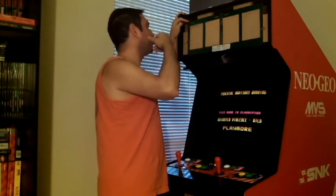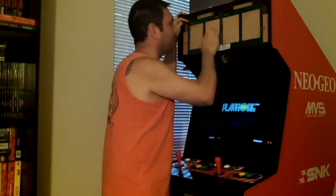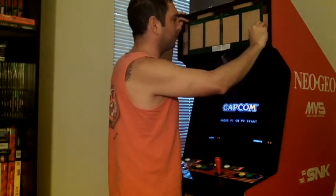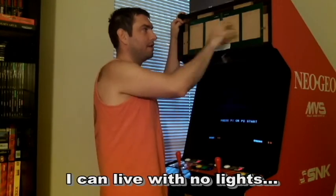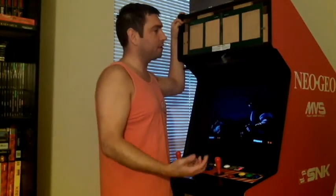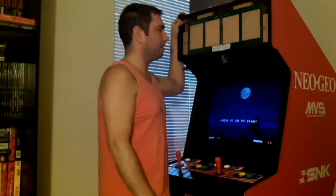So what I'm thinking about doing is, if I can't find a reproduction or anything, I might try to just pull this out and put in some LEDs or even a fluorescent. I don't like the way it looks when people do that. I like to keep it as original as possible, but it doesn't work. But I knew that going into it.